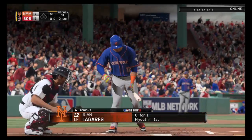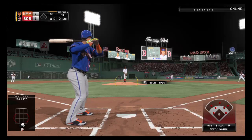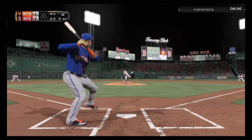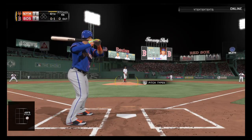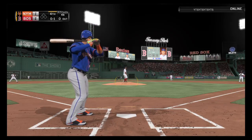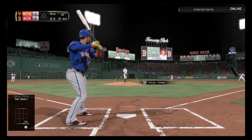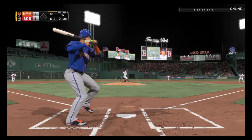Juan Lagares is ready here as we begin the top of the 4th. Left fielder. Price is ready. Here comes the first pitch. And he'll take strike 1 on the fastball, registering at 93 that time. Boy, we're more than halfway through this game, and he's thrown a first pitch strike to 70% of the batters he's faced, so he's pitching very, very well right now.